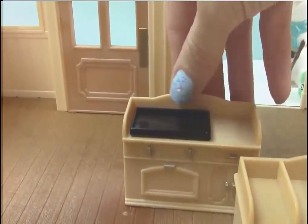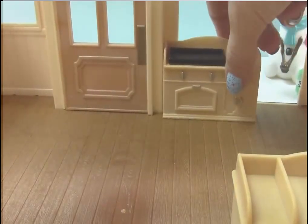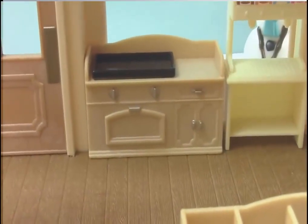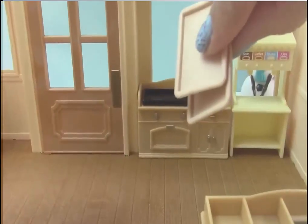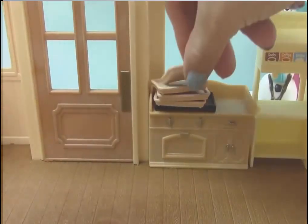This section right here is where you put your trays when you're done with them. There's also a trash can, so we can put that right there. And then, of course, we need to have our little soda machine. So here you can help yourself to soda, coffee, shakes, and juice. This fits real cute right here in the corner next to this window. And this little section is open just for easier play. Here's our cash register. We're going to put a bunch of our trays over here in the tray holder, so we can put our trays right there and stack them.